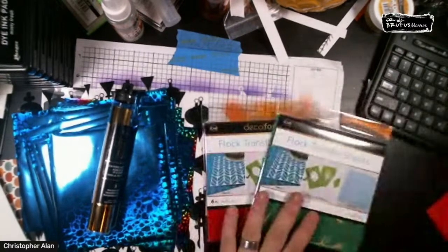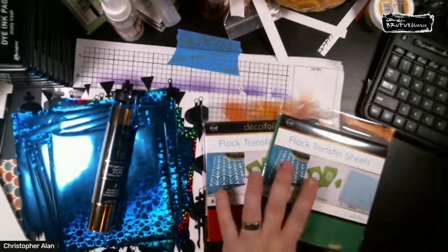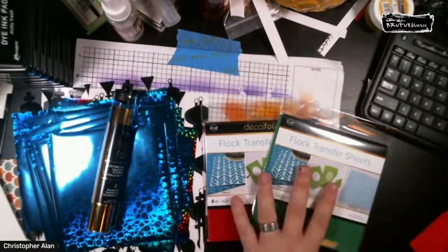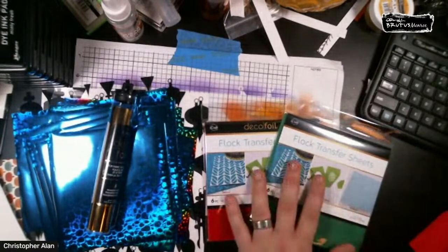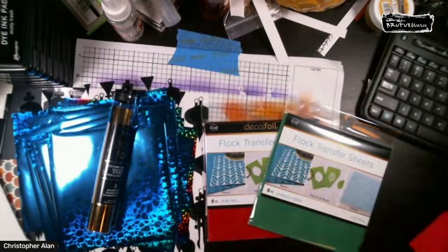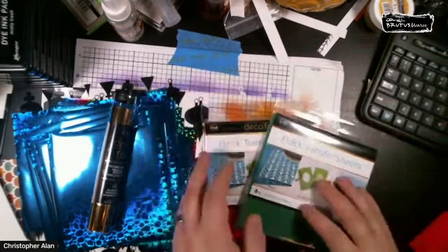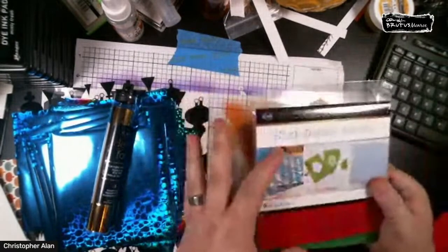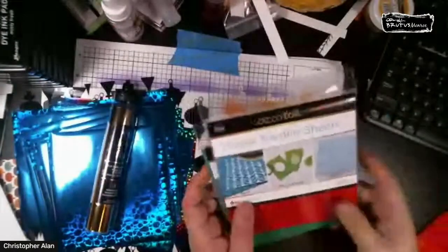Okay, another necessity in my humble opinion from Decofoil are the flock sheets. Now, I don't believe we have a whole lot of the flock sheets left at Brutus Monroe. We'll probably be restocking at some point, but I'm pretty sure the flock sheets that we do have are on sale right now because they are changing the packaging. So the packaging will no longer be in those real long strips. This is going to be the way they're packaged now. They are in a six-piece set.